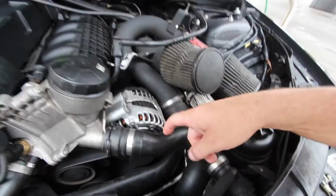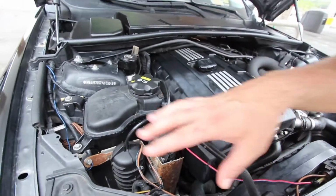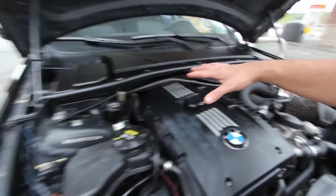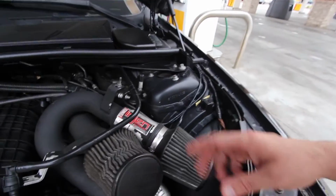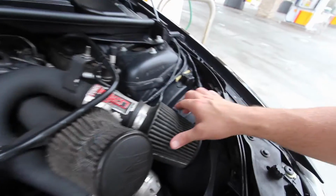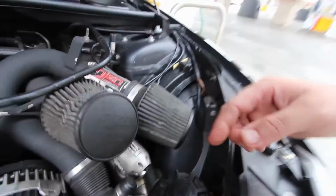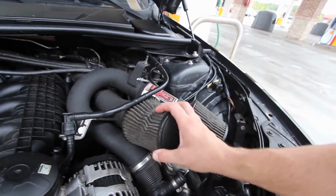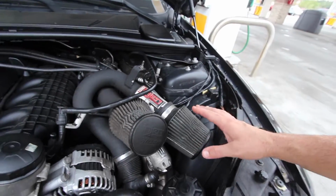Hoses look pretty good. Got some wires running in here. Maybe somebody has some kind of stereo system or something added into the vehicle. But it definitely could use some new air filters at some point. They definitely are dirty. If they're K&N, they could be cleaned out at some point, but they need to be cleaned. They're really dirty air filters.